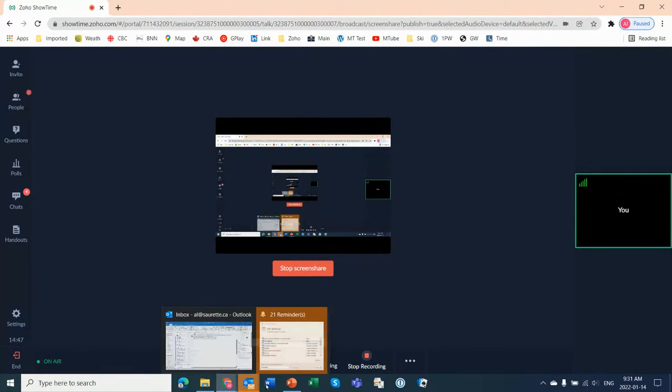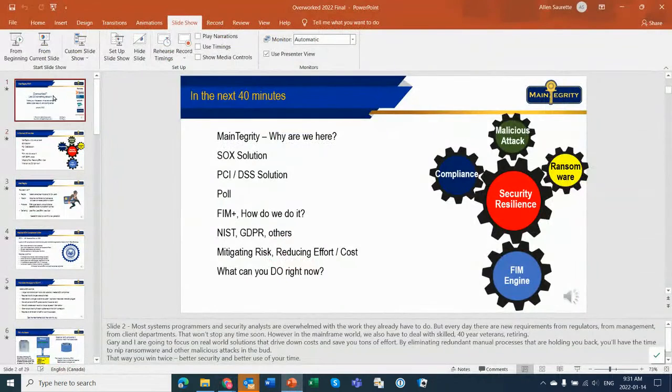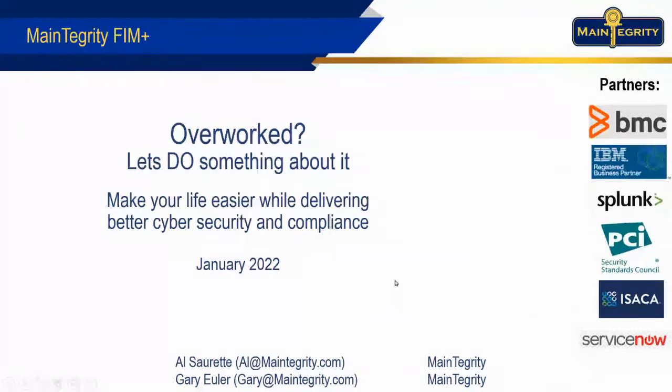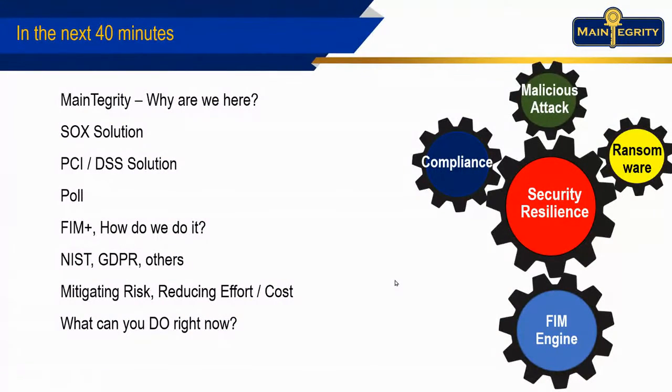Maintegrity is dedicated to making sure that we have solutions in place on the mainframe that save time and effort by reducing manual processes, and at the same time allows us to have better cybersecurity and compliance than we've ever had in the world before. So, with not much more ado, I'm going to introduce my partner Gary Euler, who will lead us through some of the slides, and we'll cooperate on exactly how this solution can save you time and effort in your everyday life.